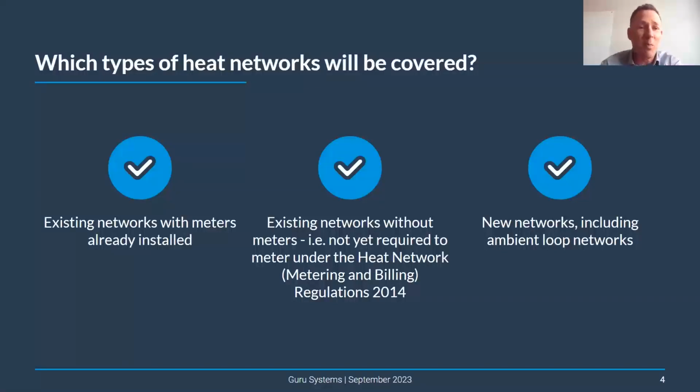Mostly everything, although it might get covered in slightly different ways, right? So let's start, paradoxically, on the far right of this slide. New networks are going to be caught, no surprise there, including ambient loop. So including these systems where you've got some source of heat in a plant room, distributing it at quite low temperature, 25 to 35 degrees, and then dwelling level heat pumps that are upgrading the temperature of that water and delivering the higher temperature to the dwelling. Those are caught too. And that's crucial.